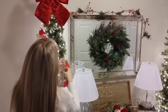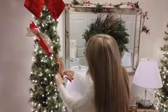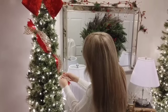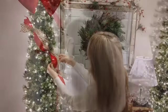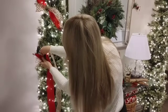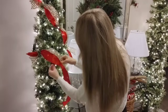And what I'm doing is I'm just kind of cascading the ribbon down the tree and alternating between the gold and the red. And I think this gives a very simplistic, pretty feel. And it's something that anyone could do. I'm definitely not a ribbon master, but I think the combination of the red and gold is so gorgeous. And this layering technique is so easy and adds such an elegant feel.